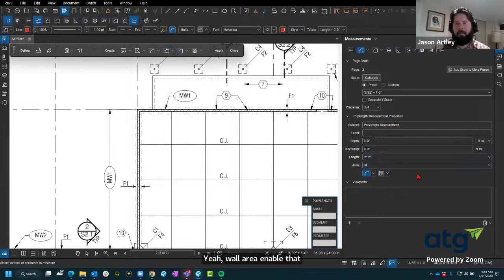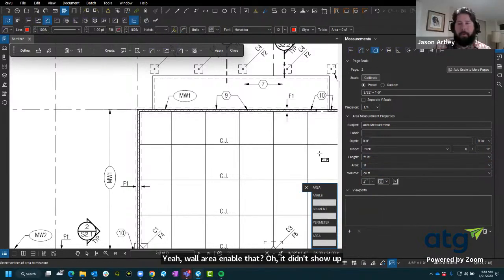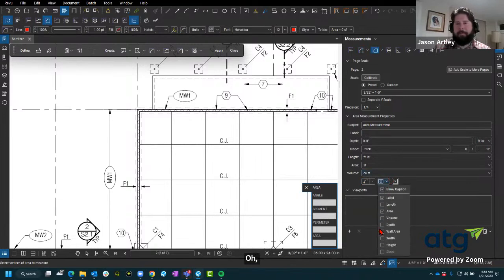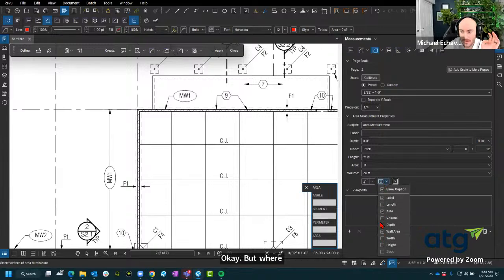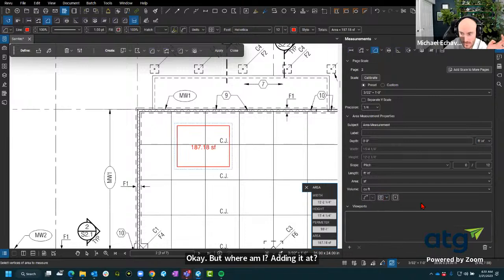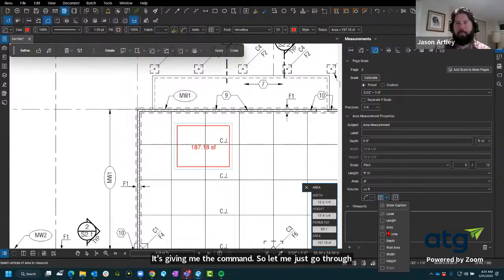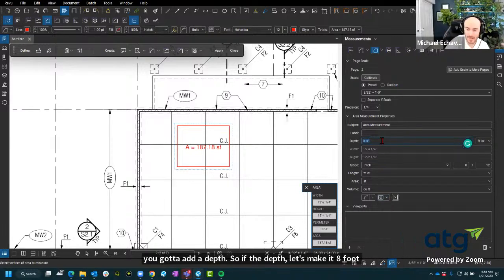Maybe it's a different measurement, because then you have to add it up top. There we go, this is what I'm looking for. But where am I adding it? It's giving me the command, so let me just go through. The caption. Okay, you have to add a depth. If the depth, let's make it 8 foot. So the depth could be height. Yeah.